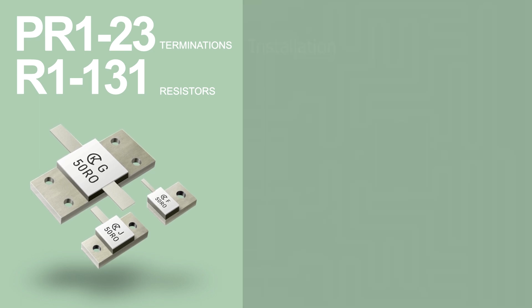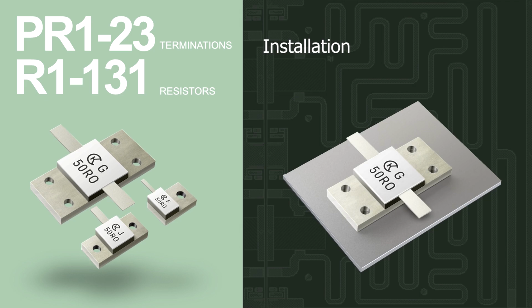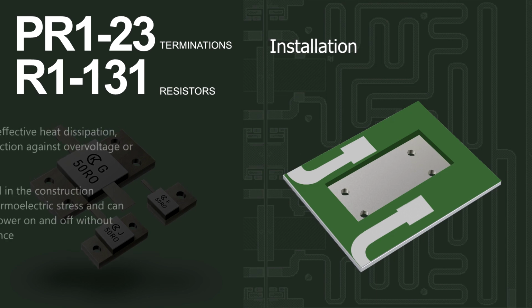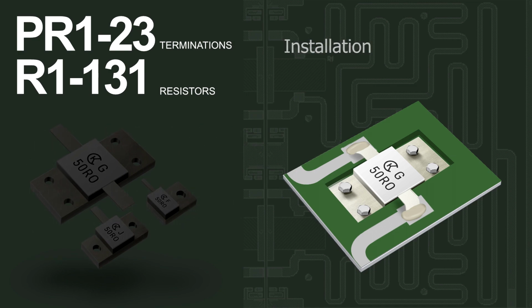The installation of the flange resistor is carried out by fastening the flange to the heat sink using screws, and a flangeless one by soldering the inverse metallized surface of the resistor to the heat sink. The terminations provide easy and reliable soldering to the pads of the printed circuit board or directly to the central contact of the coaxial connector.